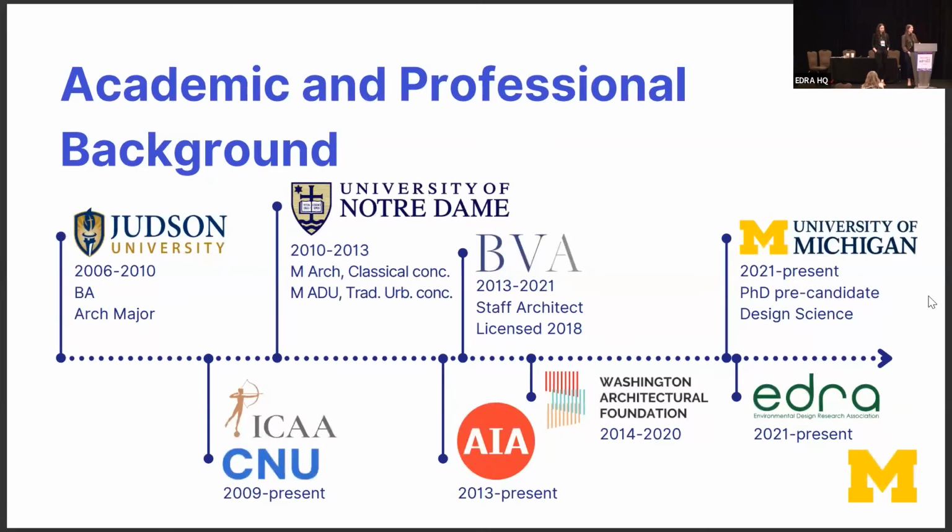Okay, so here's my academic and professional background. As you can see, it's basically architecture, architecture, architecture, some more architecture, a little bit of urban planning. And then I decided to go back to graduate school after practicing at a firm in DC for 8 years. So now I'm studying health in the built environment in my design science program there.